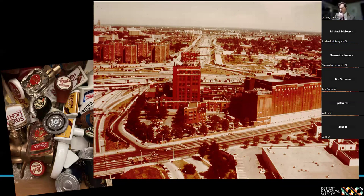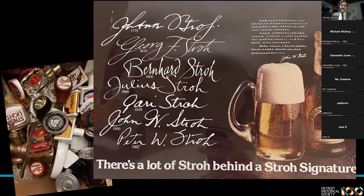Also, it's interesting that big companies generally don't care about their own history, and they tend not to care about it because it can't really do anything for them. Most businesses are focused on future profits, the next quarter, the next year. But Stroh's was different. They were family owned and operated for 150 years, and they always paid attention to their own history, and often drew on it as a marketing tool. So while they were publicly really proud of their heritage, more importantly, behind the scenes, they were also carefully filing items away for posterity.